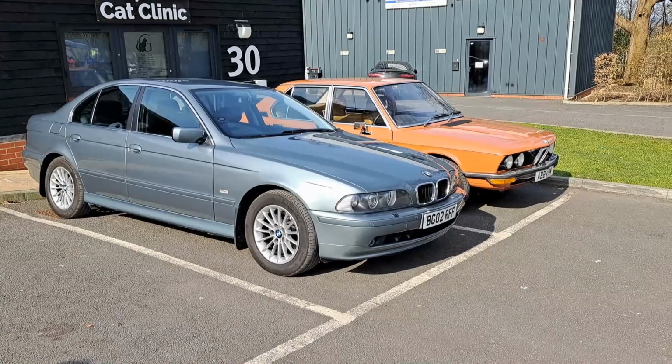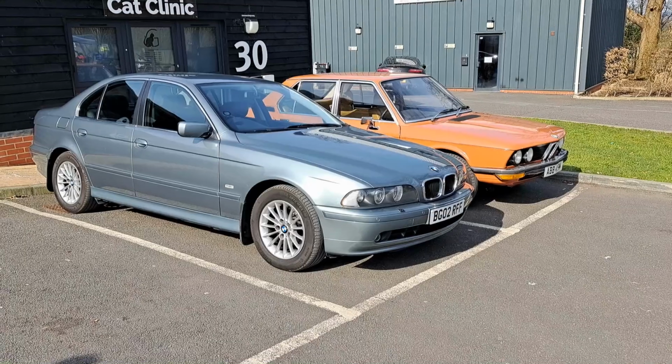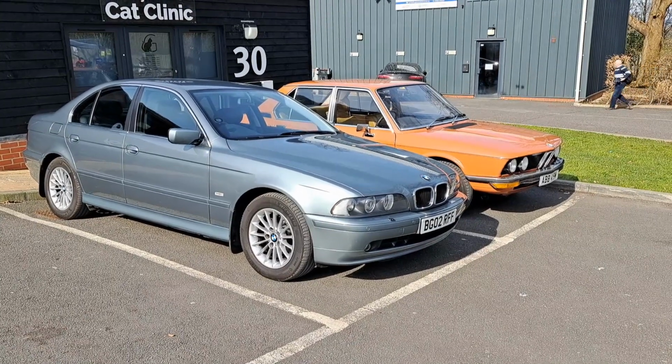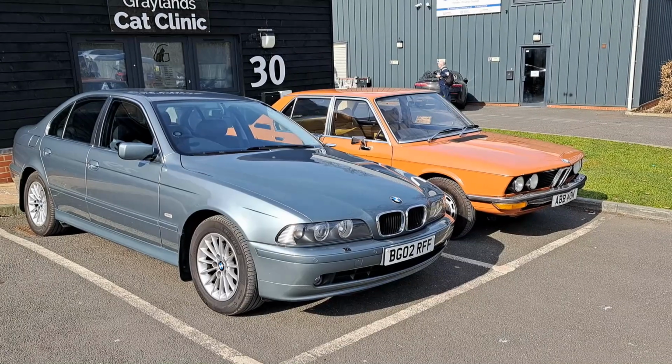Good morning. Today is the 8th of March and here we are at Talk Moto Cafe at Horsham in West Sussex. So we've been having an event today with Simon Lot 76 Cars and Gentil's Garage. Here are their BMWs lined up in a nice little row.